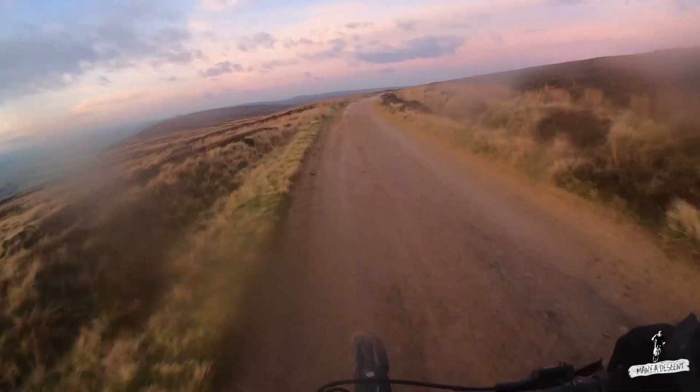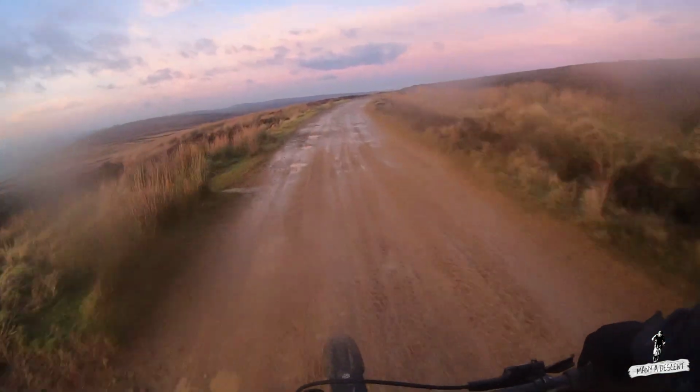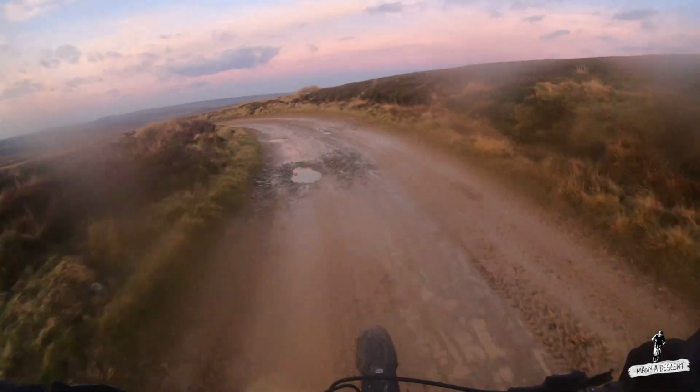This section's really fast now along this shooting track, so I should be able to get a few miles in. It's quite sandy in places as well, but other than that it's not too bad.